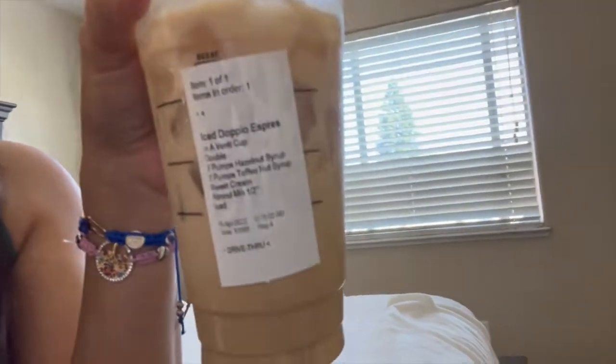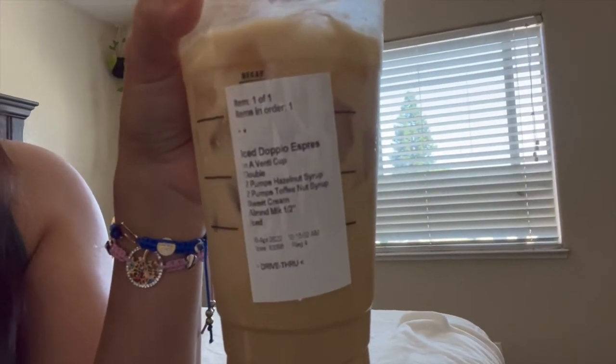So I got an iced Doppio espresso in a venti cup, 2 pumps of hazelnut syrup, 2 pumps of toffee nut syrup, sweet cream, and almond milk. And it's delicious. So if you guys want to try it out, screenshot it. It is so good. So good.